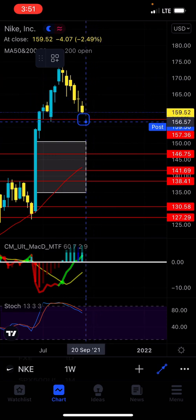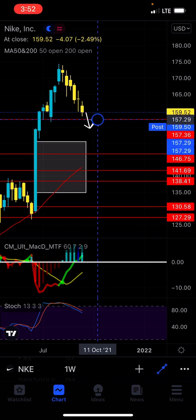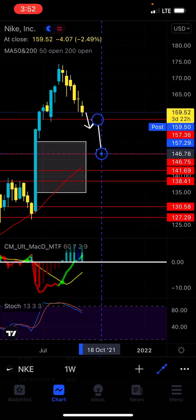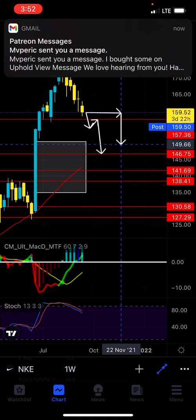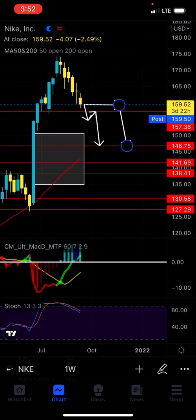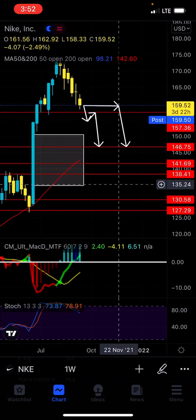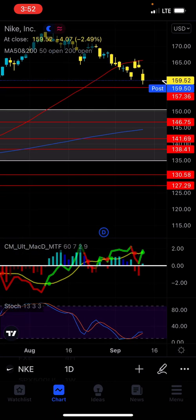But the two scenarios that I can see for Nike playing out: you can actually break to the low side, and if you do, you can do something like this, maybe retest, and then possibly go all the way down, or maybe you just trade sideways for a while and then go all the way down like this. But I think for the most part, Nike is coming back to fill that gap, because again, it is a massive 10% gap that needs to get filled.